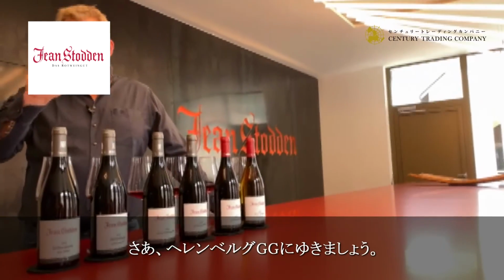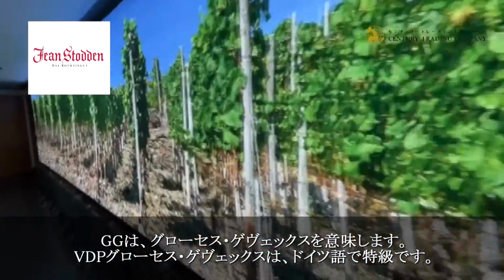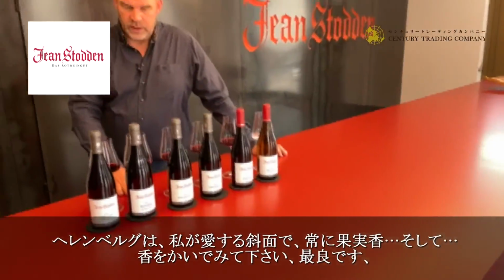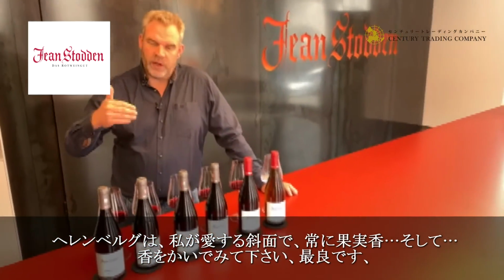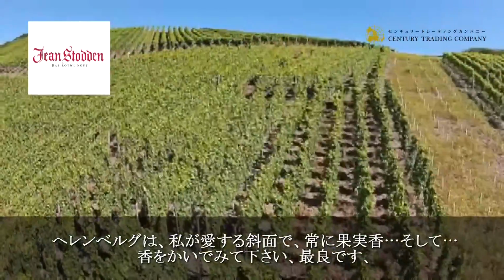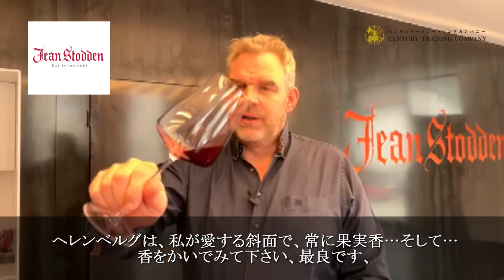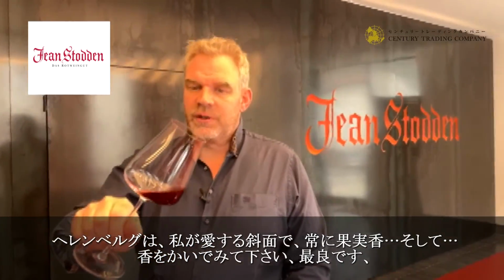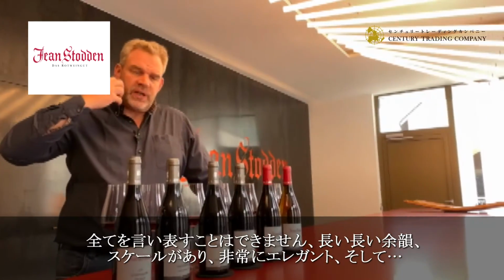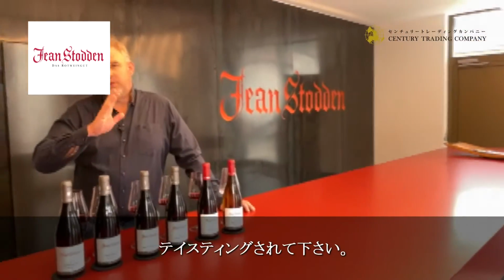Then we go to the Herrenberg GG. GG stands for Großes Gewächs. VDP Großes Gewächs is the German word for Grand Cru. And this is my Herrenberg, where I have the most vines, and I love this slope. The Herrenberg always has a nose full of fruit, and you have to smell it for yourself. It's the best. I cannot describe it all the way. And there we go, we have a long finish. It's very broad. It's also elegant, and you just have to taste it.